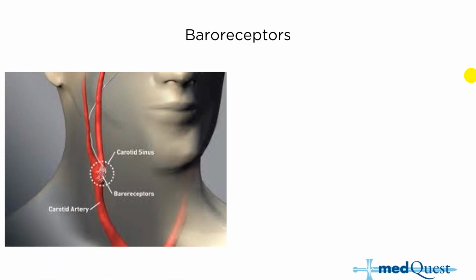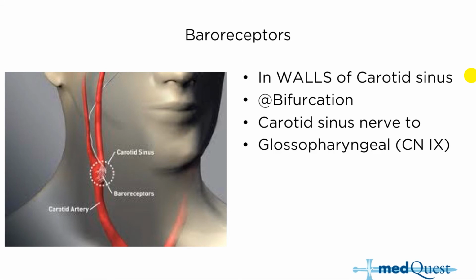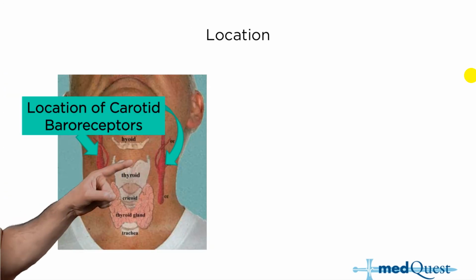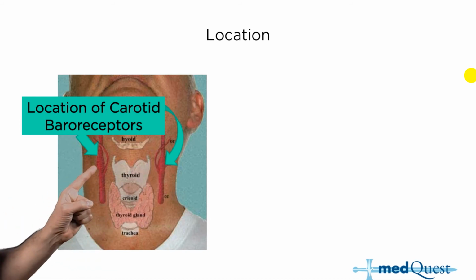The baroreceptors are here at the bifurcation of the carotids. That's in the sleeper hold, when somebody gets squeezed on those carotid baroreceptors and you pass out. It's in the walls of the carotid sinuses at the bifurcation, and the carotid sinus nerve goes to the glossopharyngeal, cranial nerve 9, to the medulla. There's a good Step 1 question for you. The location of those baroreceptors, when you squeeze it, makes people pass out.